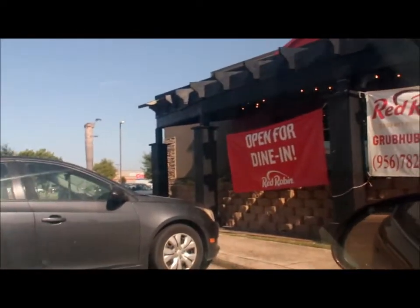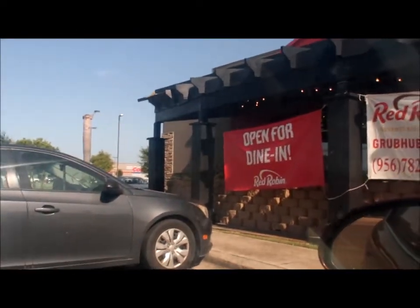We're at pickup number 2, which is Red Robin.